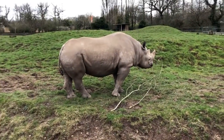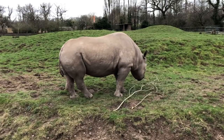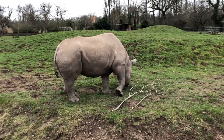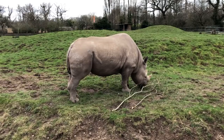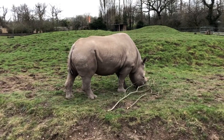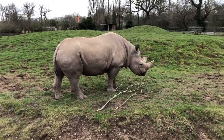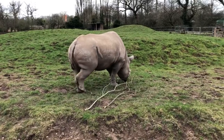So here at Chester Zoo, we have 8 Eastern Black Rhino with an age range between 4 months to 23 years. They're a critically endangered species with a lifespan of about 35 plus years in captivity or 30 years out in the wild.